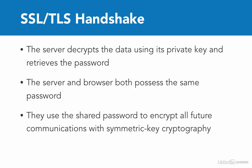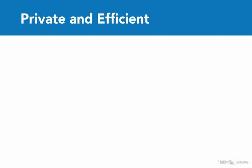Now, both the server and the browser can switch over and use symmetric key cryptography, using that shared password to encrypt all future communications. So why do it that way? Why switch over to symmetric key cryptography when we were doing so well with the public key cryptography? Well, it's because it allows us to have the benefits of both technologies.